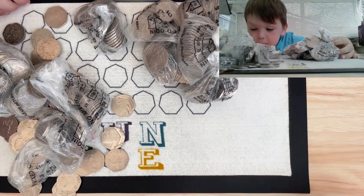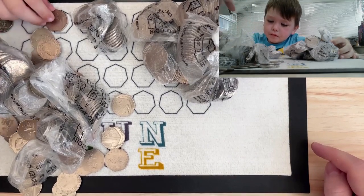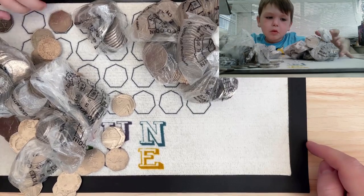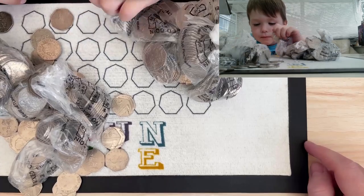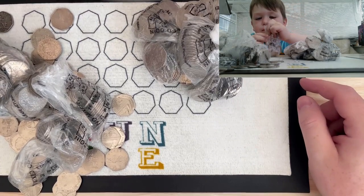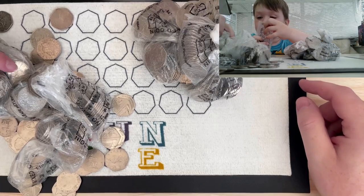Can you see? So that's what we're trying to find. Anything with a picture on. Yeah? And hopefully some Paddington Bears there. So can you see what's on that one? What does that look like? It's an animal. Can you tell which one it is? You have no interest. Yeah, no, he just wants to get in the bag. Do you just want to find Paddington?